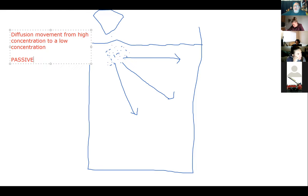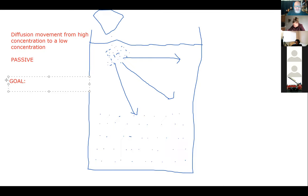This will happen passively on its own until eventually we reach a point where all of the crystals are equally distributed throughout the entire pitcher. And what do we call that point? Equilibrium. Equilibrium, absolutely. No, it's not saturation. Saturation is when we get the most dissolved as we can. In this case, the goal of diffusion is to reach equilibrium. But we need to define what equilibrium means as well.